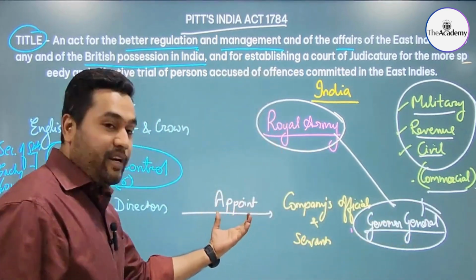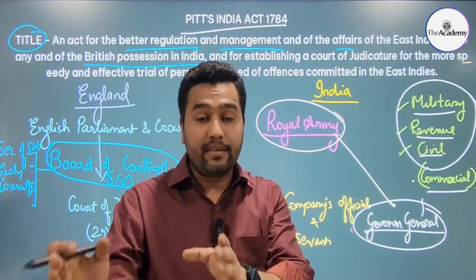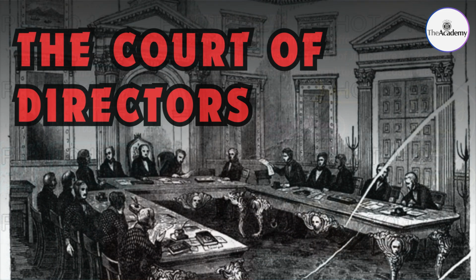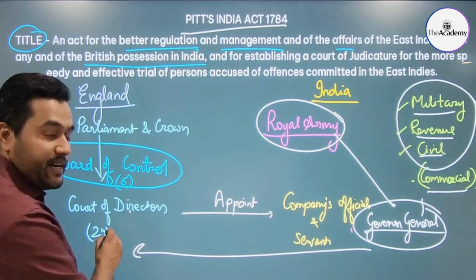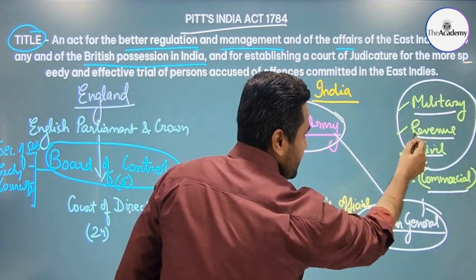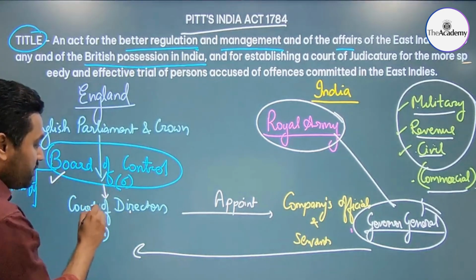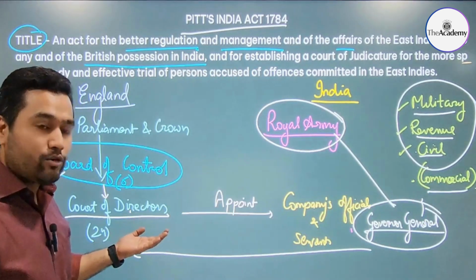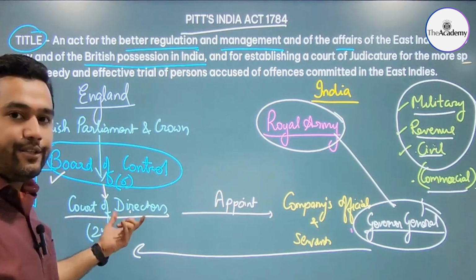The Governor General was appointed by the Court of Directors, but there was an exception, that while appointing the Governor Generals and other governors, the Crown permission was required by the Court of Directors. So effectively, the Governor General continued to be appointed by the Court of Directors, and the Governor General used to submit all records to the Court of Directors, and over here the military, revenue and civil functions were to be submitted to the Board of Control, whose recommendation was binding on the Court of Directors. So with respect to commercial functions, the Court of Directors had autonomy, but when it came to military, revenue and civil functions, the Board of Control regulated the Court of Directors.